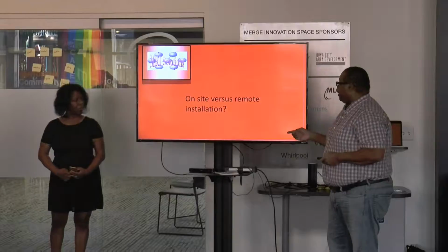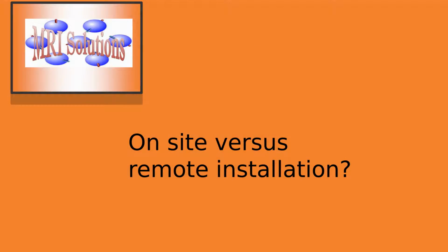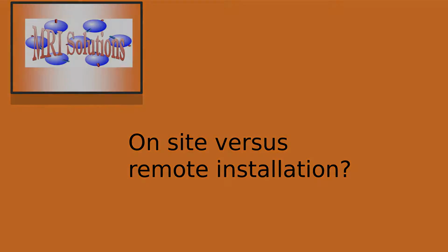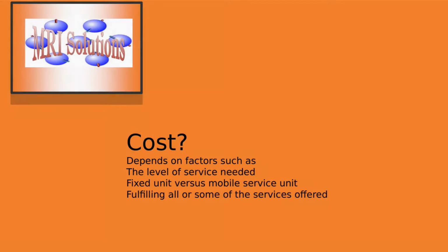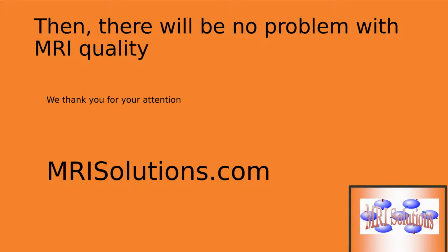Now, we will be providing this on-site. We can provide either on-site or remote installation. For our service contract, we will have a 1-year contract or a 3-year fix. And if they renew, then we have a discount. The cost depends on factors such as the level of service needed, whether we're going to be working with a fixed unit or the mobile unit itself, or a combination of the two. We at MRI Solutions believe then there will be no problem with MRI quality.